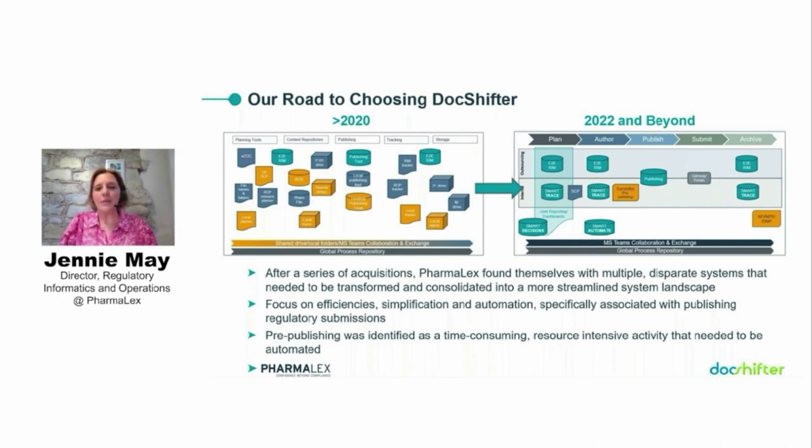I don't know how many of you have followed the PharmaLex story, but over the years, PharmaLex has gone through lots of acquisitions, and obviously with that come a lot of regulatory systems that don't necessarily talk to each other, don't necessarily do the same thing, and we ended up with a lot of disparate systems. We had multiple publishing tools, for example. We were getting documents from our clients through different methods. Some would be sharing them with us via Box or ShareFile. Our publishers were storing documents in different secure locations.